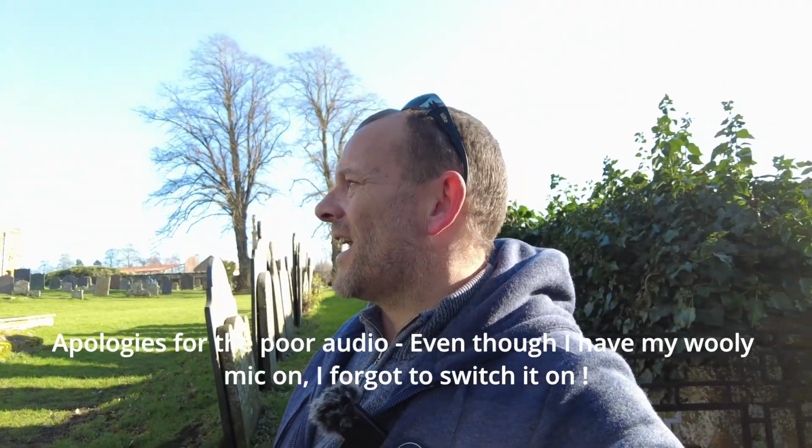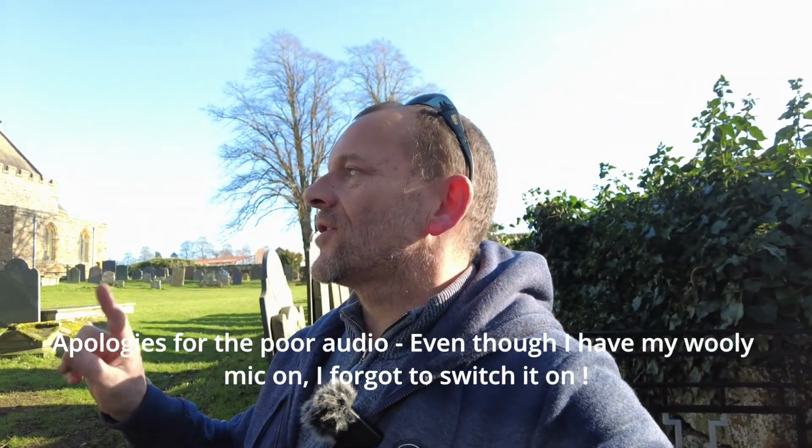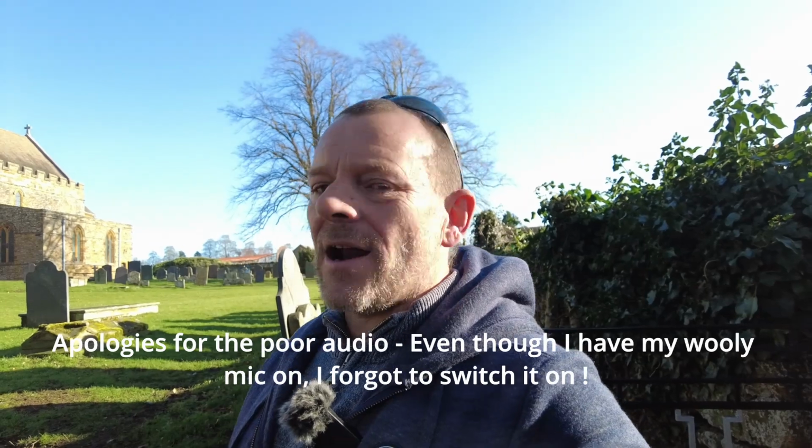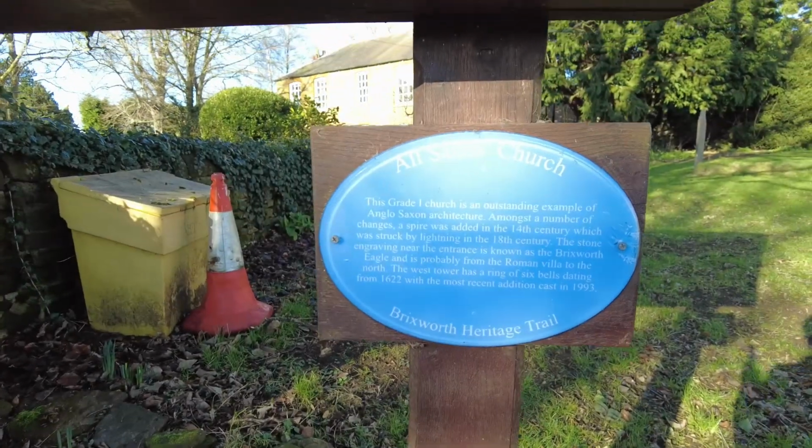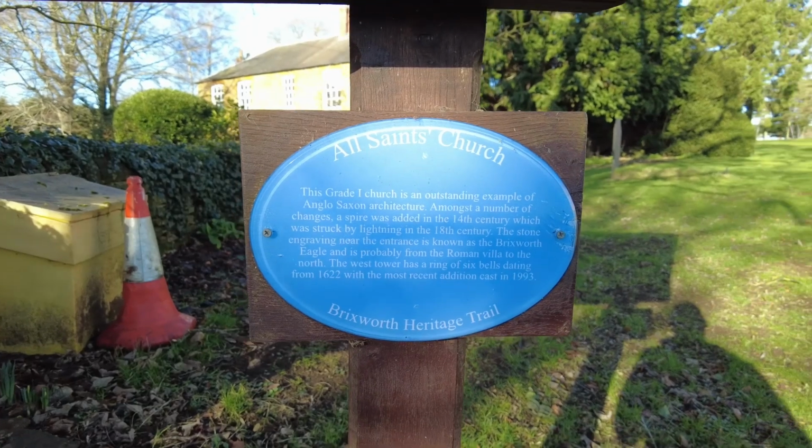Hello again. Right, I've come to a church. It's not just any church. It's an Anglo Saxon church in Brixworth in Northamptonshire. And as this little sign here says, this Grade 1 church is an outstanding example of Anglo Saxon architecture.